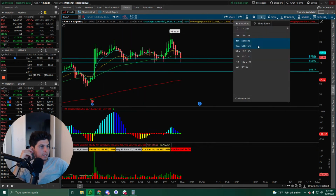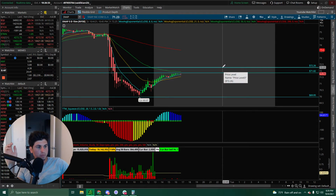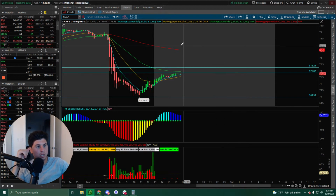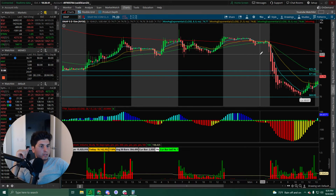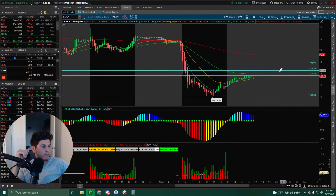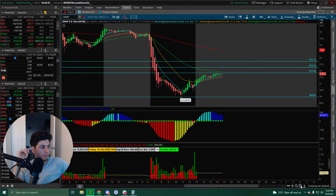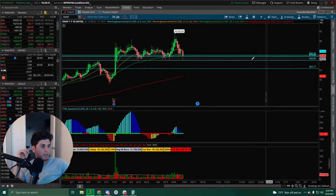So that is Snapchat. Just a quick recap. Above 71.82, look for 72.26. Or you can start out with that level above 72.26. Look for at least this resistance here, 72.72. Now below 69.95, this could go to the 65 level. Keep your charts very simple.